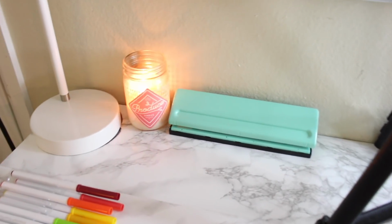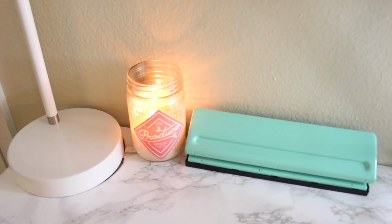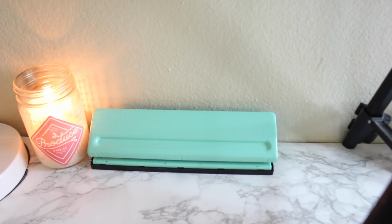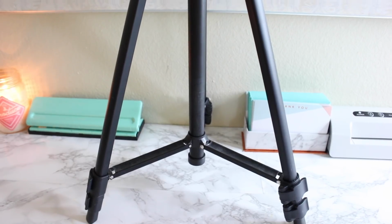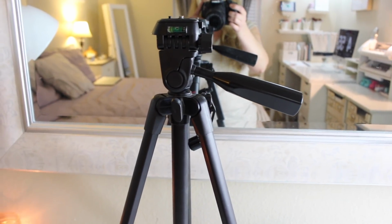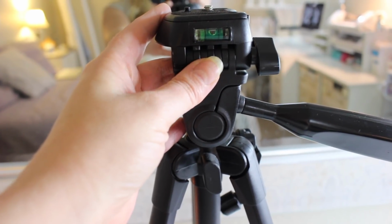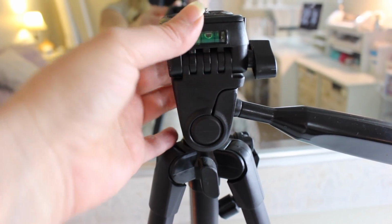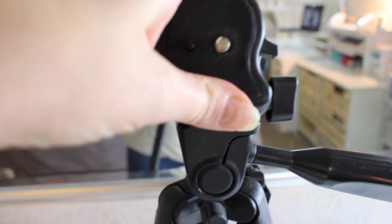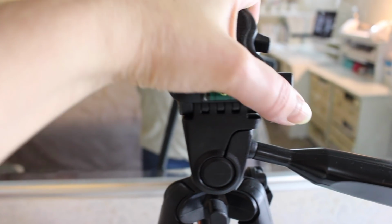Up top here, I have a little candle burning. That is a little produce candle and it smells so delicious. I also have a cute little hole punch here. This is from Recollections. A tripod that I use to do my plan with me videos or any hand videos. I really like this one because it has a level here, so I make sure that the camera is steady and not crooked. It also has a top here where you can adjust it, so my camera usually faces right on down towards the table.